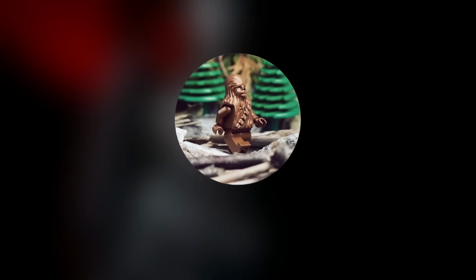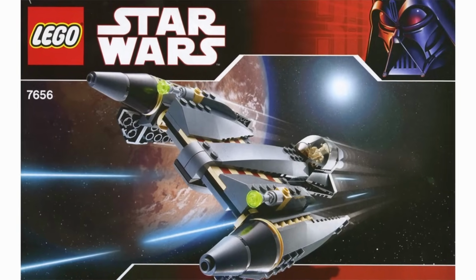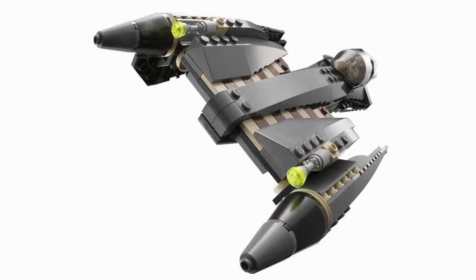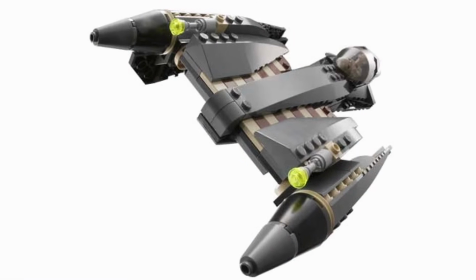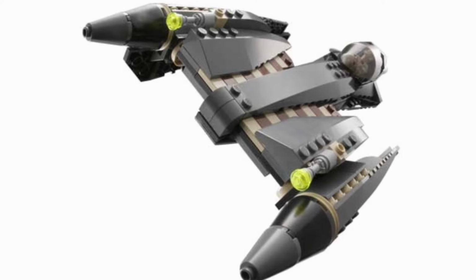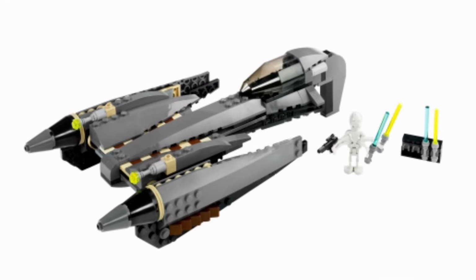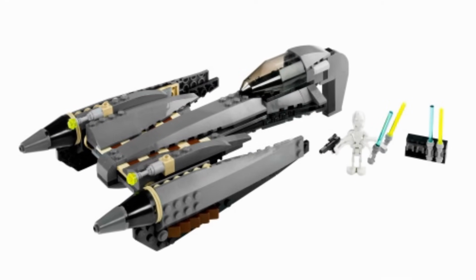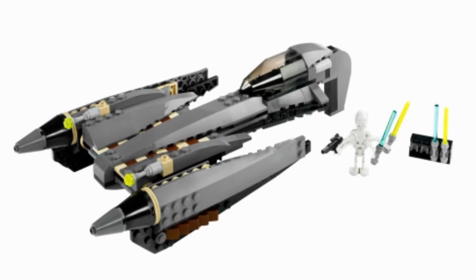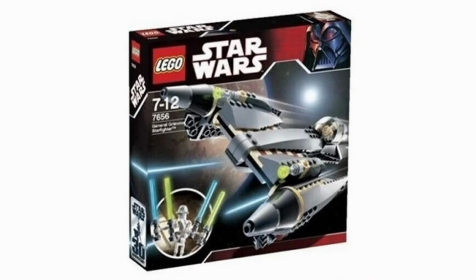On to the number 7 spot, I have 7656 General Grievous' Starfighter. This set was released all the way back in 2007 with 232 pieces and a retail price of $20 US. And you know, for 2007, I think they did a pretty solid job. It obviously would not hold up today, but back then it clearly did, and it was a pretty cool Starfighter for only $20. It's got a pretty cool sliding cockpit as well as a cool feature where you can raise and lower the blasters. It's overall just a pretty good Starfighter, but nothing too crazy.